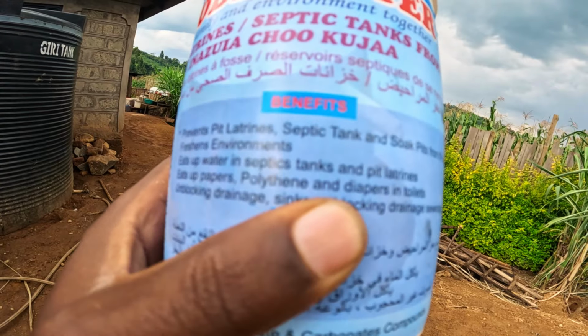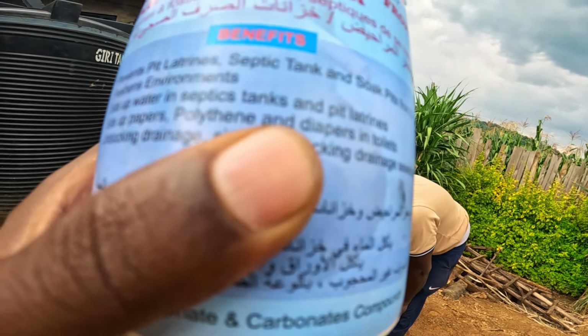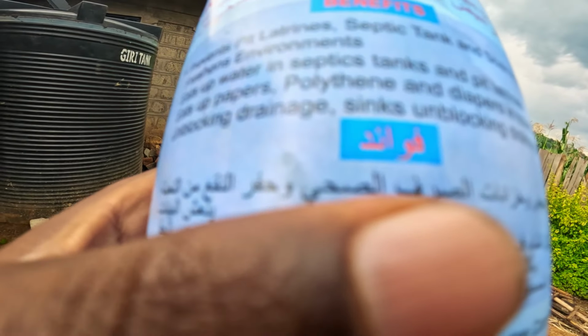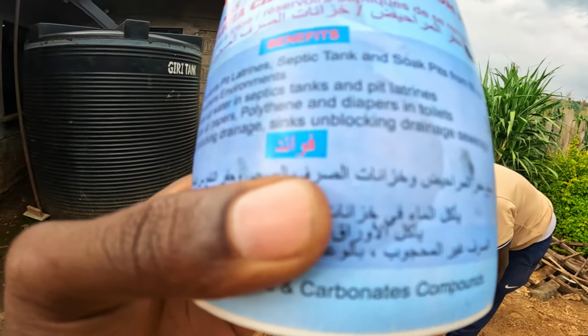Prevents pit latrines, septic tanks, and soak pits from filling up. Eats up water in septic tanks and pit latrines. Eats up paper, polythene, and diapers in the toilet, and blocking in sinks, drainage, and sewage.